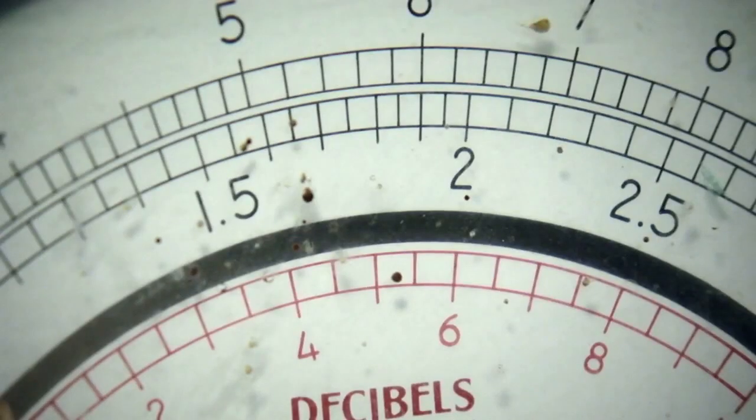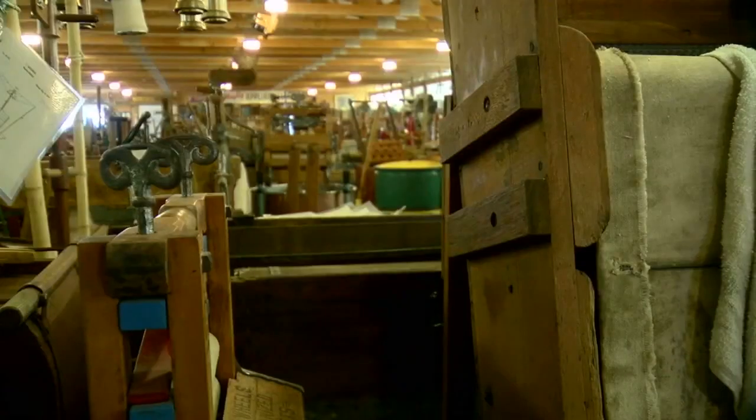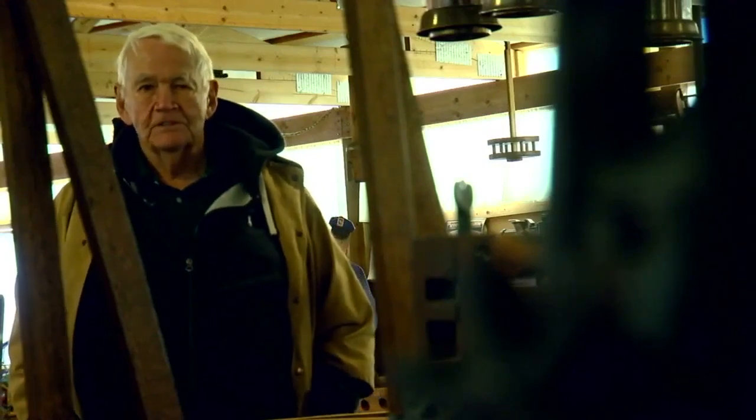Step inside Lee's home, and you'll see for yourself. Equipment in the 40s and early 50s. Things are old here, but open this door, and that's where things get unusual. There's a bunch of wash machines here. He collects wash machines. That's his hobby. I could tell you a story about each one.